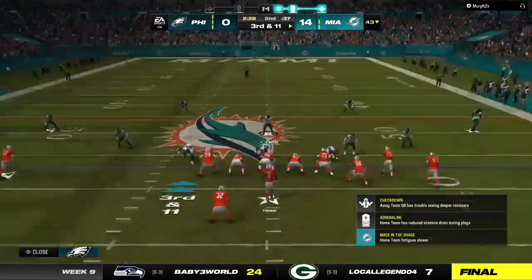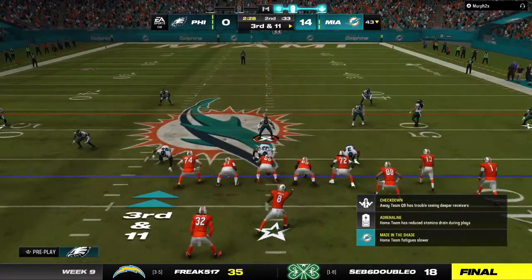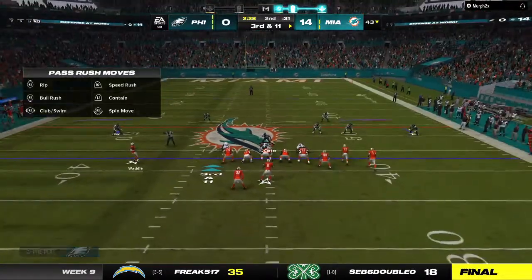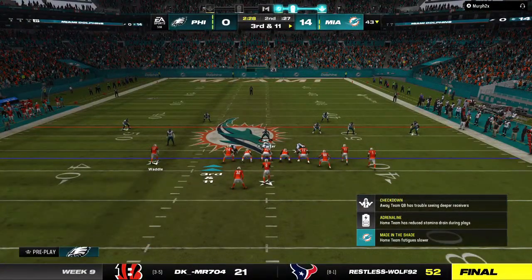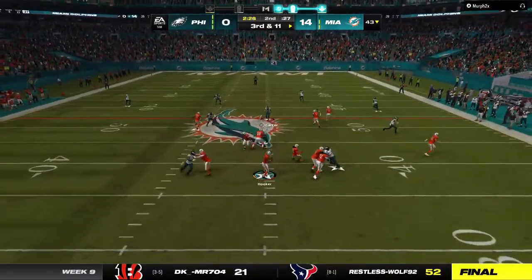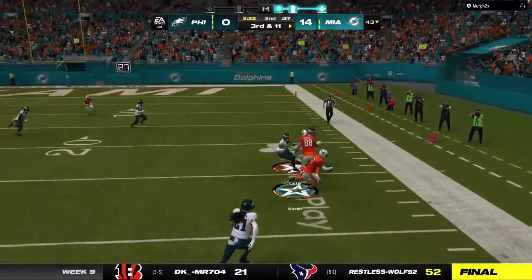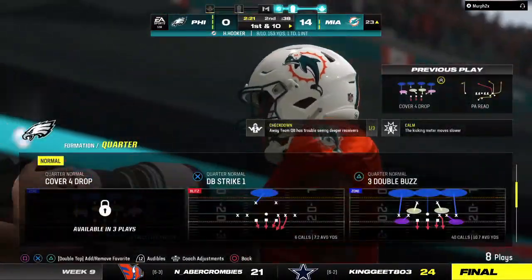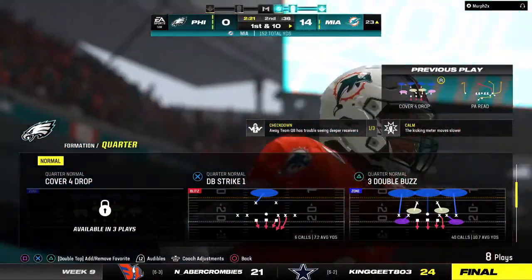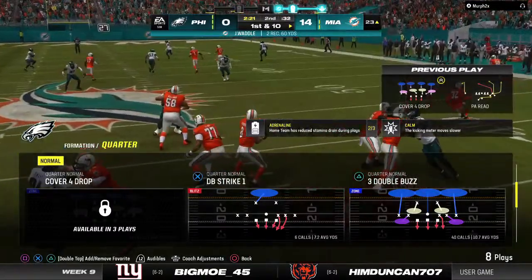Tough spot here. 3rd down and 11. Check smash. Check smash. Warrior 70. Off play action. Here's Hooker. And that's caught inside the 30. And he takes this just a few yards shy of the red zone before going out. An excellent pickup of 34 yards.